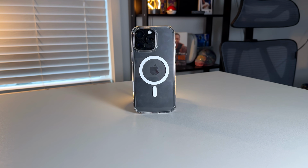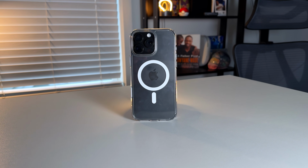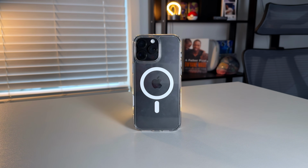Now the next category of cases is going to be for the camera control button, the best camera control case that's out there right now. And that one's going to be by Spigen. This one actually came out right when the iPhones did come out. I know that Apple has their own cases that does have some sapphire crystal on the actual camera control button itself, so it stays protected, but you can still use it.